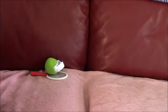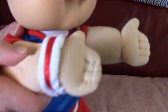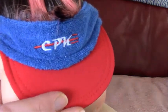Let's see. Let's get this one. That's her belly button here. So this is where your wristband thing, sweatband, really cool. It's got a hat, visor, cap, CBK. She's got streaks in here, she's a Colour Magic one.